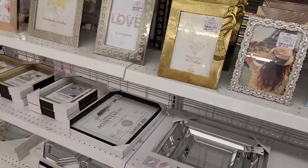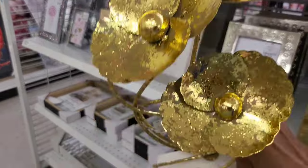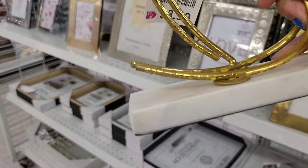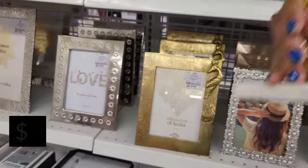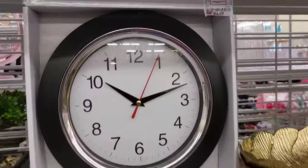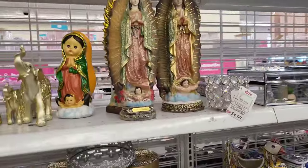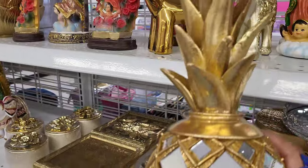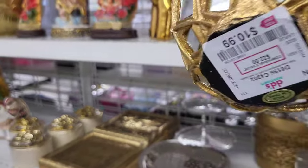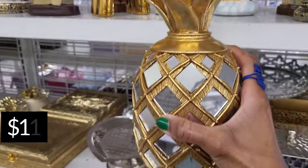So they have all kinds of little knickknacks and things you could use for the house or for your shelves or coffee table or just whatever you're looking for. $9 for that. Looks like it's roses, well, flowers. There's a little clock, $5. And look at this pineapple with glass, gold and glass for $11. That's neat.